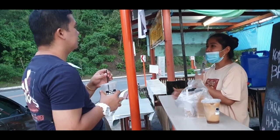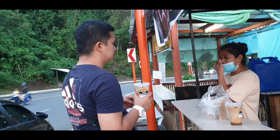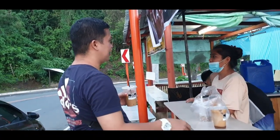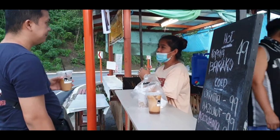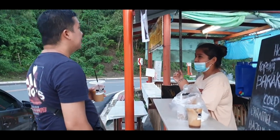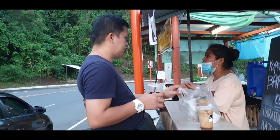Ito medyo modernized, naka-modern na siya. Like yung Kafeng Barako natin, hindi siya yung pinakukuluan sa takore. Kasi yun yung dati. So ngayon, naka-blue bag na siya. Pero, like, which month did you start? November last year.